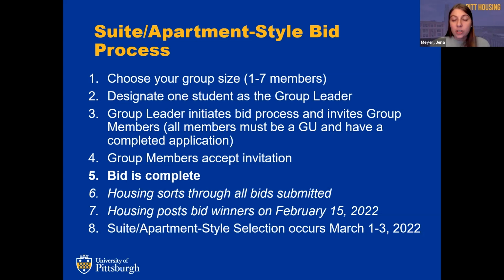If you have any questions, please feel free to drop them in the chat. But overall, that's how we rank our winners. And you can choose a group size from 1 up to 7.